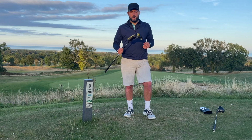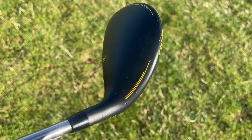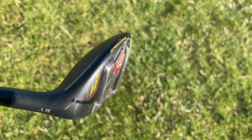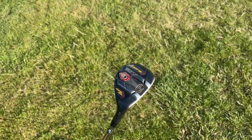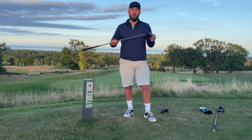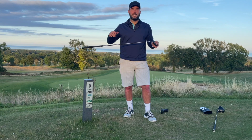And then likewise, as I was getting the driver, for the 4 hybrid I also wanted the same club. So I have a Cobra Rad Speed 4 hybrid. Again, really like it. If you've been following me since the start, you know we got off to a rocky start, but I'm actually hitting it quite well now, and it's one of my favourite clubs in the bag because it's quite forgiving. Even if you miss it slightly, you're still going to get it down the course.